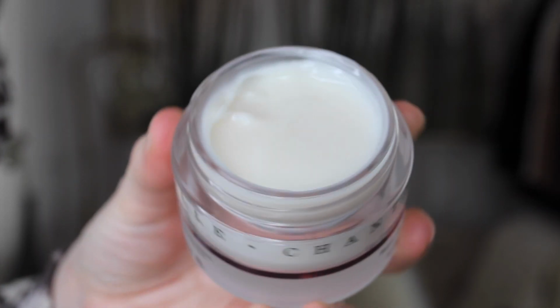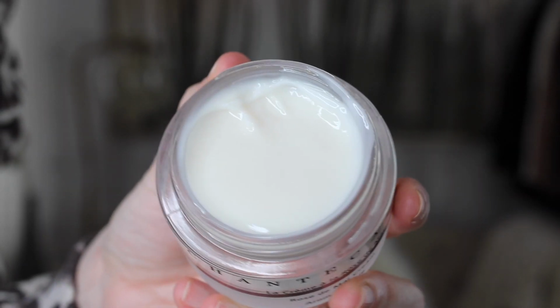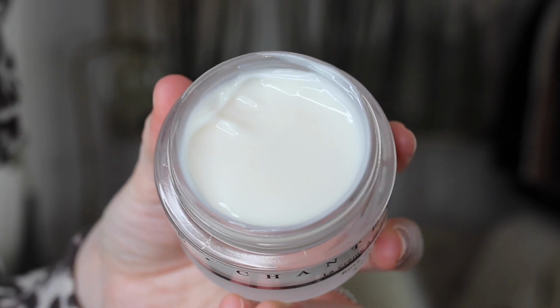So that was the first product that I tried, and I believe the next one was the Rose de Mai face cream. It's not super rich. It's a kind of gel cream, but incredibly nourishing, calming, moisturizing to the skin. I just instantly fell in love with this. I can use it all year round, but it was especially fantastic if my skin was feeling dry or sensitive or irritated or just really dehydrated.